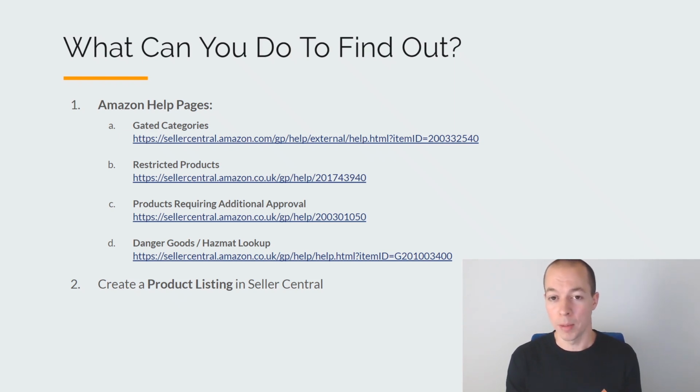Maybe consider setting up a dummy listing. Maybe even if you want, send a sample into Amazon, try selling that sample, and maybe even run a little bit of PPC. The closer that your dummy listing replicates your final listing, the better chance you have of finding out whether there are any issues with selling that product on Amazon.